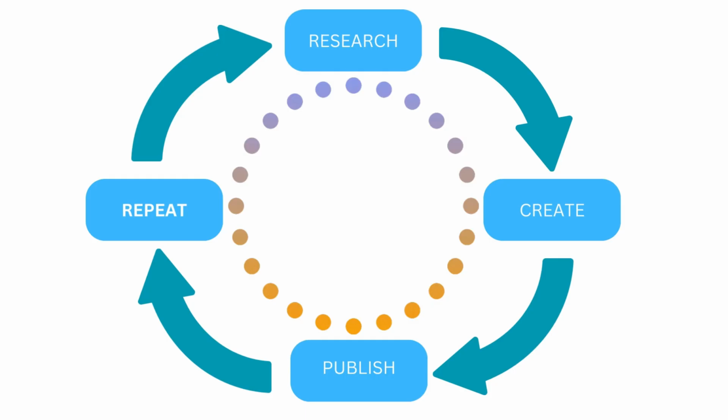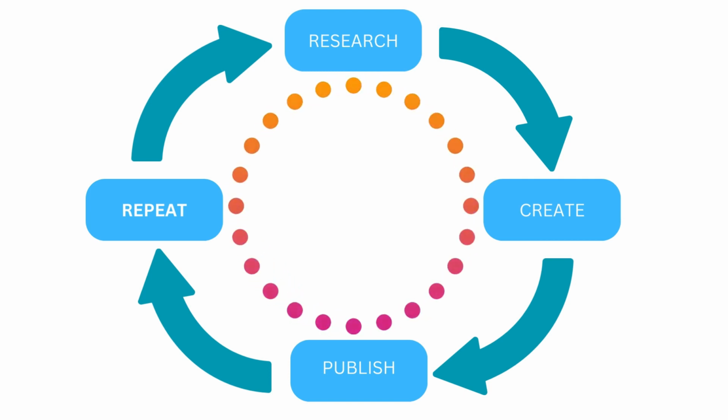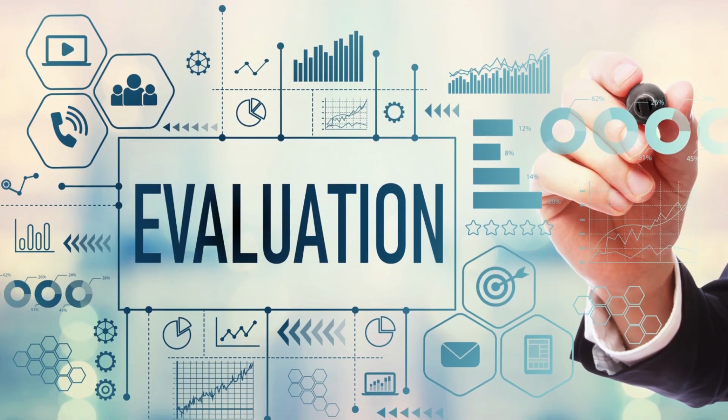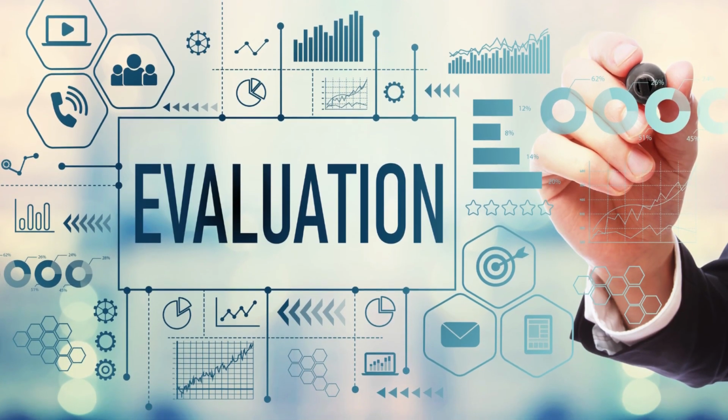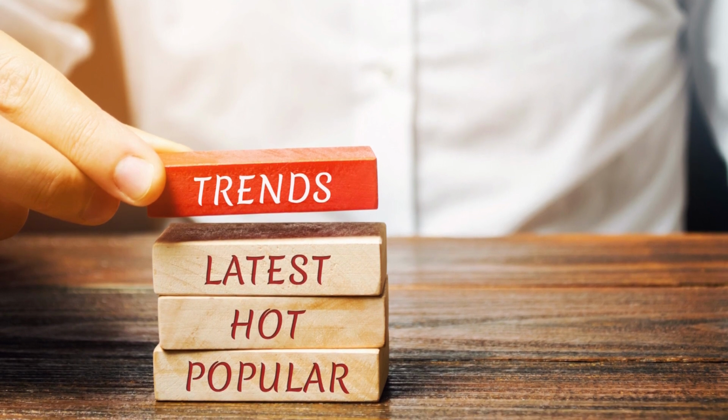Step 4. Repeat. Publishing a single book is great, but to build a successful publishing career, you need to repeat the process. Continuously research new niches and book ideas to expand your catalogue. Analyse the performance of your published books, gather reader feedback, and apply those insights to your future publications. Keep refining your writing skills, experimenting with different marketing strategies, and staying up to date with industry trends. The more you repeat the process, the better you become at Kindle Direct Publishing.